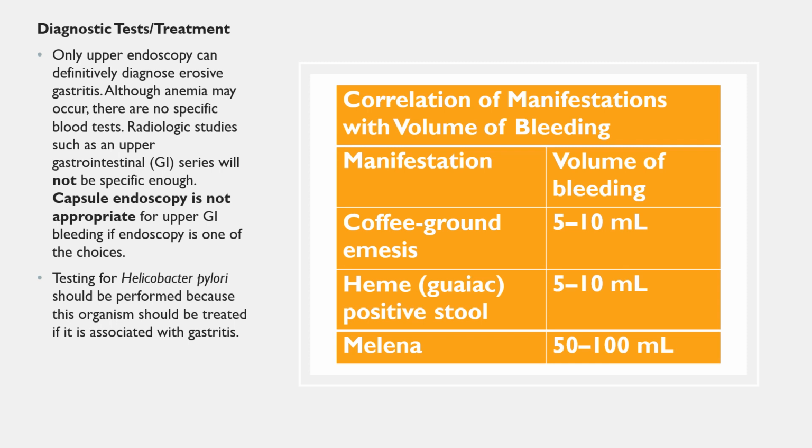On the right side of the slide, we see a table with the correlation between the manifestation of the GI bleed and the volume of bleeding. If there is coffee ground emesis, the volume of bleed is 5 to 10 cc. If it is hemoccult or guaiac positive stool, it is between 5 and 10 cc. And if it is melena or black stools, the blood loss is 50 to 100 cc. Let's go to the next slide.